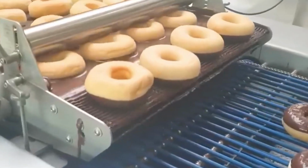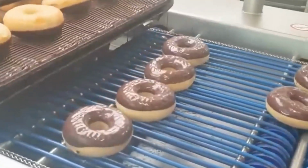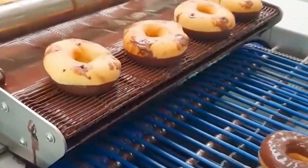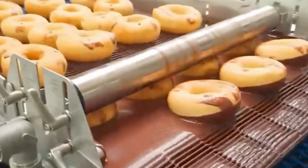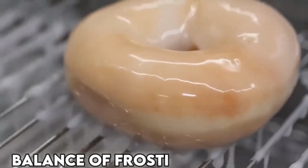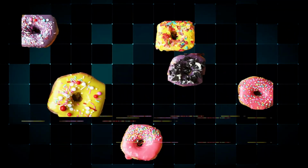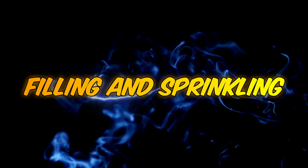For glazed donuts, each one takes a dip in warm, sugary glaze, getting completely coated before cooling on racks. As the glaze hardens, it forms that shiny, sweet layer we all love. For frosted varieties like chocolate or vanilla, specialized machines evenly dip the donuts into thick icing, ensuring every bite has the perfect balance of frosting and dough. Dunkin has even fine-tuned the angles on these machines for ultimate frosting perfection. And just like that, these donuts are ready to bring smiles to millions around the world.